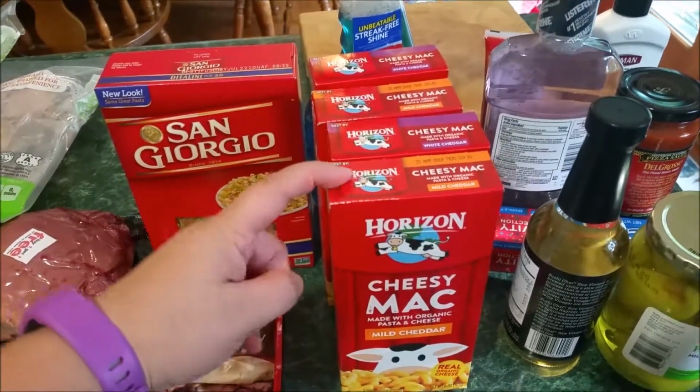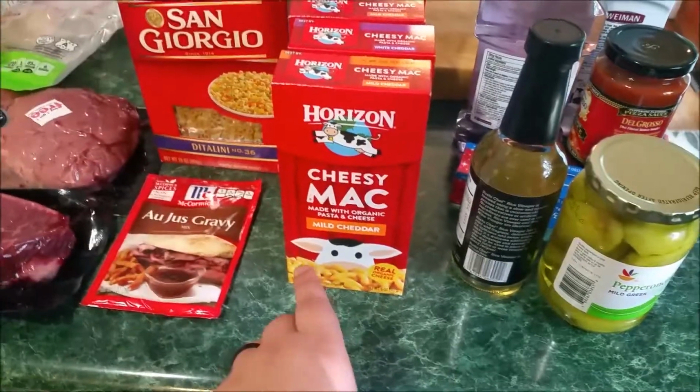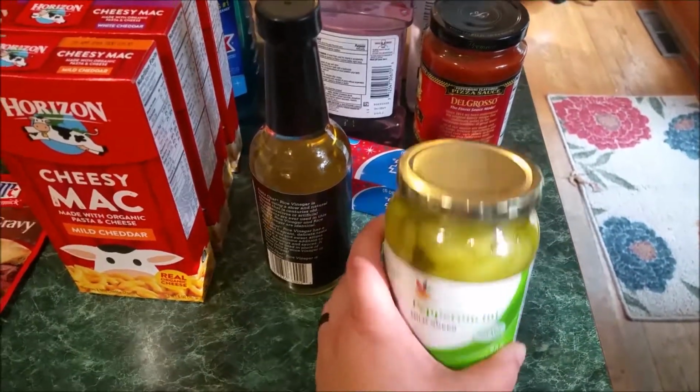I intend to make one of these in the morning, split half with my oldest son and then my youngest son. We'll have that during lunch that day. A pepperoncini. This is for Mississippi roast, and I am not even going to try to pronounce that.